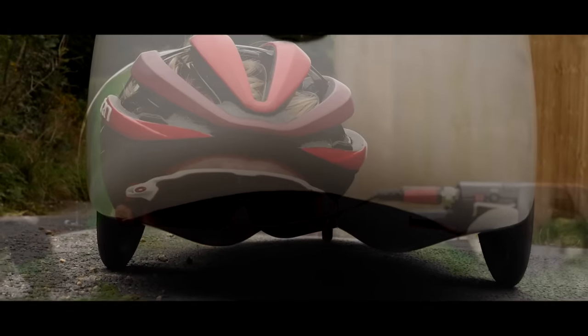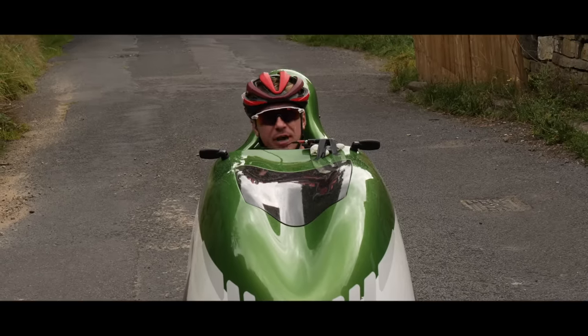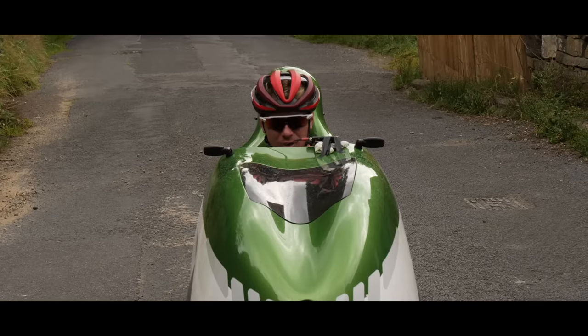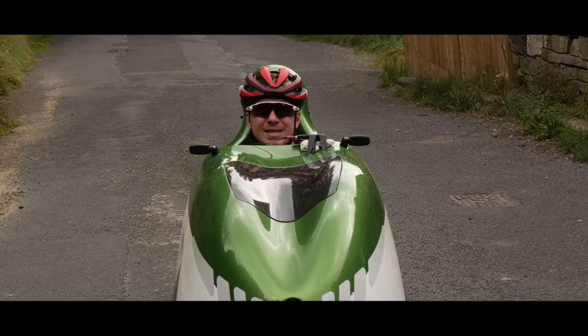Right, my next run is in the Alpha. Now, the problem with being in a fully faired carbon coffin is, well, I get no signal for my mic, so I've strapped it to the top. It is starting to rain though, so I've got to get a chivvy on, but luckily I've got a nice little hideaway in here. Right, without further ado, let's kick off.